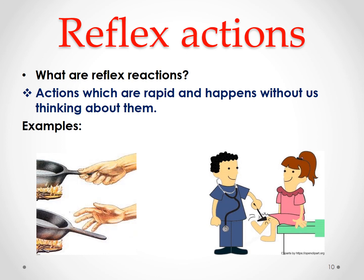Here, in these two pictures, we show two examples of reflex actions. Look at the first picture. What is it? Yes, we pull our hand away from a hot object without thinking about it. In the second picture, yes, when someone hits us, we quickly take our leg away. So there are some actions that are rapid and happen without us thinking about them. These actions are reflex actions.